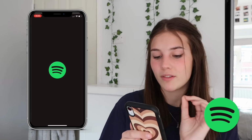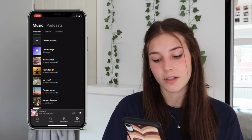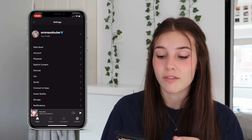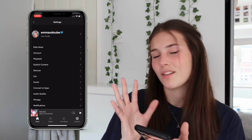Spotify, one of my favorite things ever, although at the minute I do not have premium, which does break my heart every day. I will hopefully be getting it soon when an offer comes on. I personally find it really expensive, so you know, I could, but I just don't like paying that much for something. I think it's quite pricey.